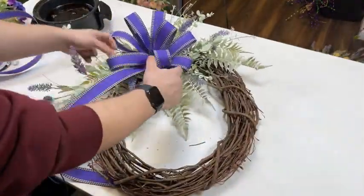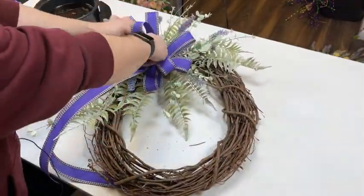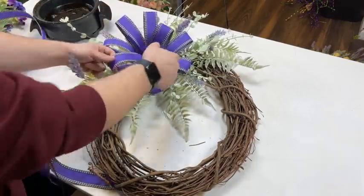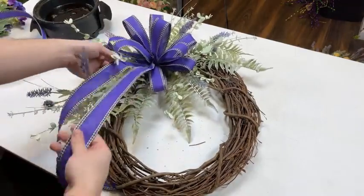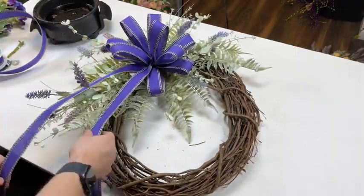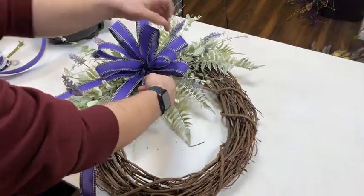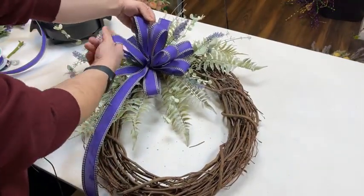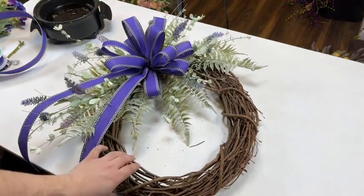Look, you guys, barely any fluffing, and that bow looks perfect. I love it. All right. Bow's in place. We did 5 loops on each side. These loops are about 4.5 inches or so. What do you guys think?